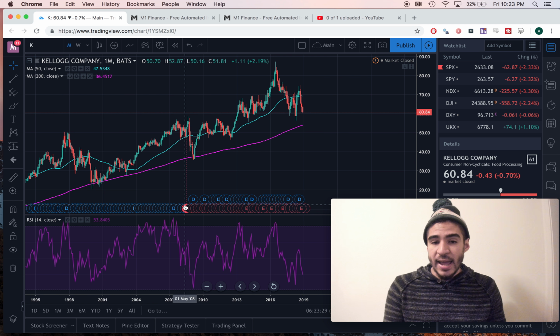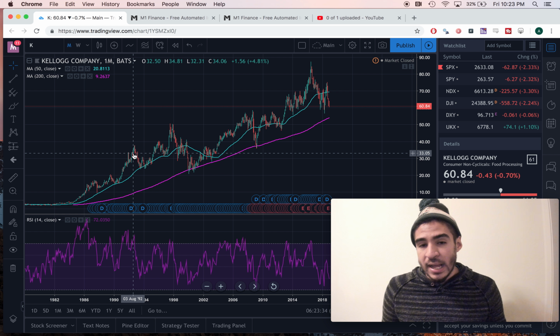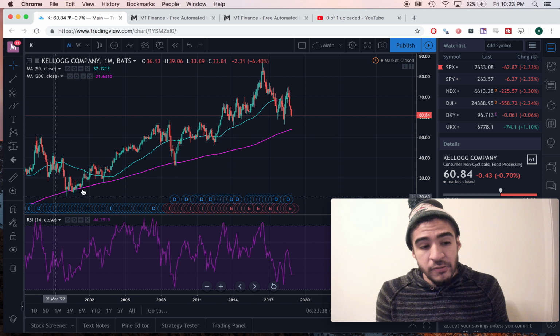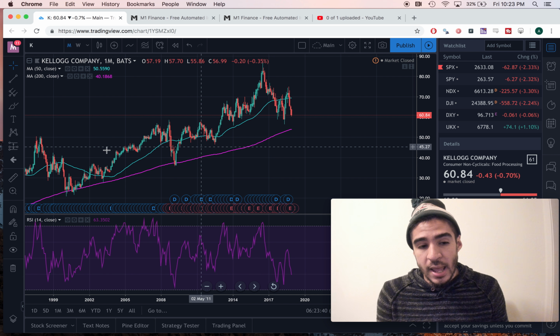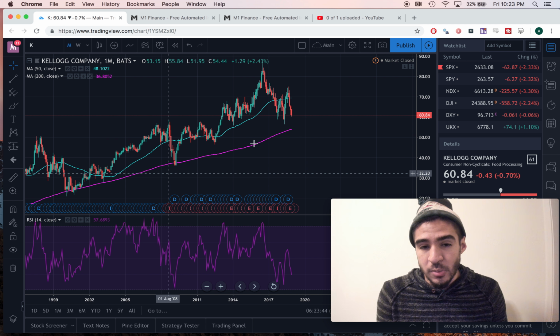Let's go ahead and take a look at a monthly time frame. When you zoom out, things do not look as bad. Okay, we're still above the 200-month moving average, and both the 50 and the 200-month moving averages are sloping upwards.